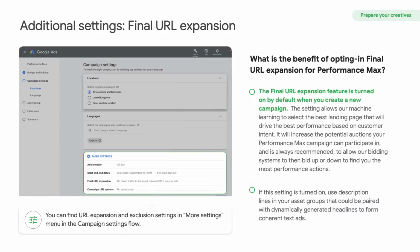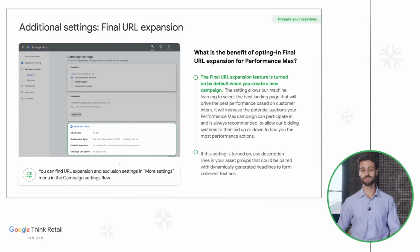Some additional settings on the asset groups are the final URL expansion. This was an additional feature that came with Performance Max. The setting allows our machine learning to select the best landing pages that have the most probability of driving performance, and mix them with the text, descriptions and headlines that you provided on the asset group to automatically generate some text ads. So this feature really helps you to increase your scale and increase the opportunity to capture all of the main conversions that you're probably going to have.